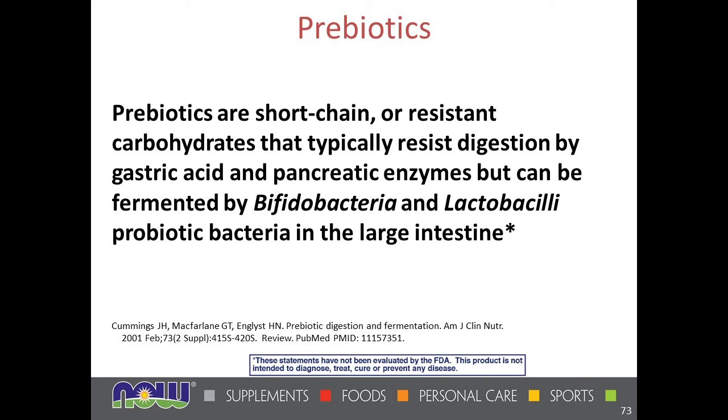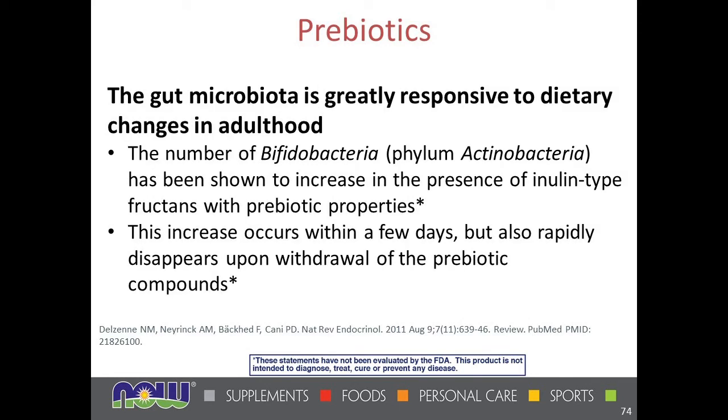Now, the gut microbiota is greatly responsive to dietary changes in adulthood. For instance, bifidobacteria increases in the presence of inulin-type fructans like FOS or inulin. This increase occurs within a few days, but also rapidly disappears upon withdrawal of the prebiotic compounds.